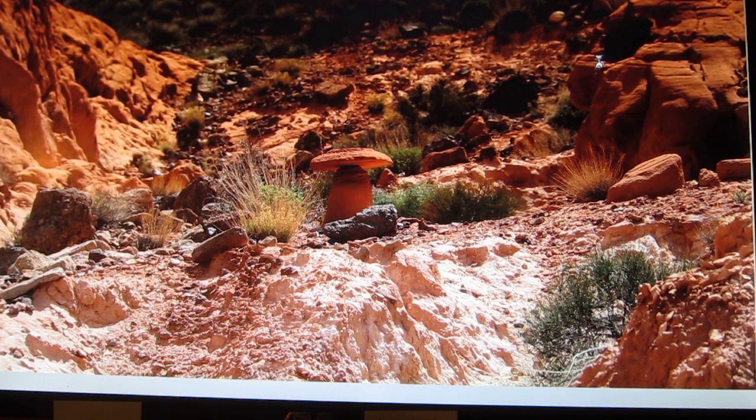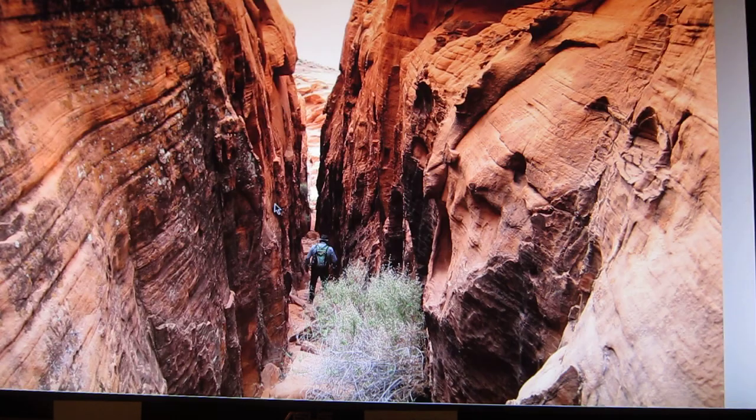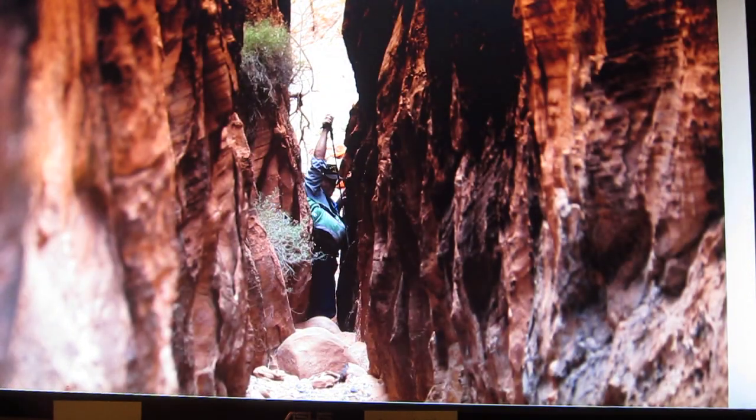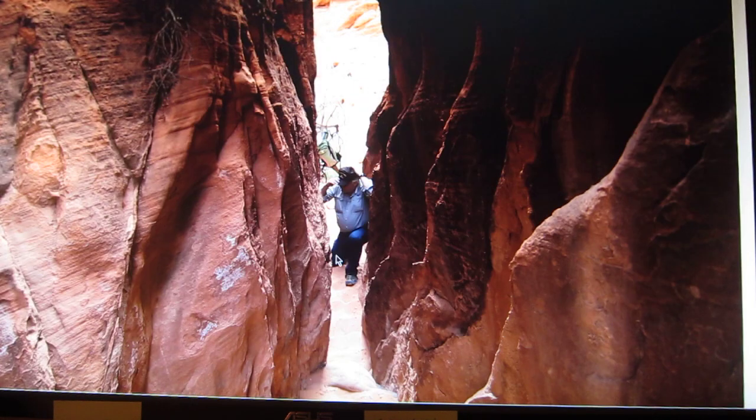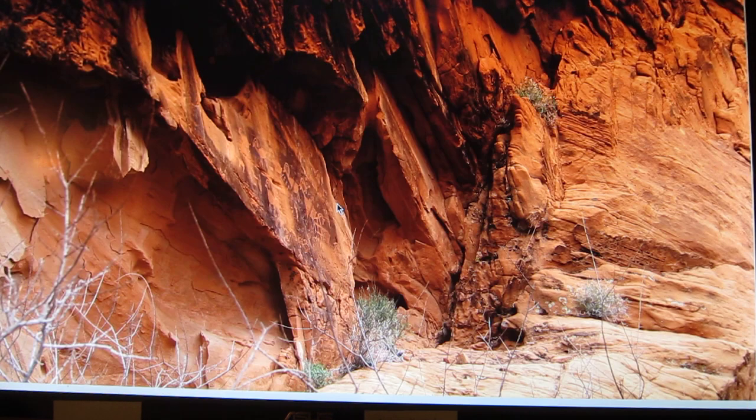Okay, well, there's Kurt in the slot. We're working our way into the secret spot. In the slot, in the slot. And you really have to jam through there. If a fat man went through there, he couldn't make it. He'd have to go back. In the slot. Now he's down on the sand in the amphitheater of the secret place. There's Kurt. Here we're in the secret spot.